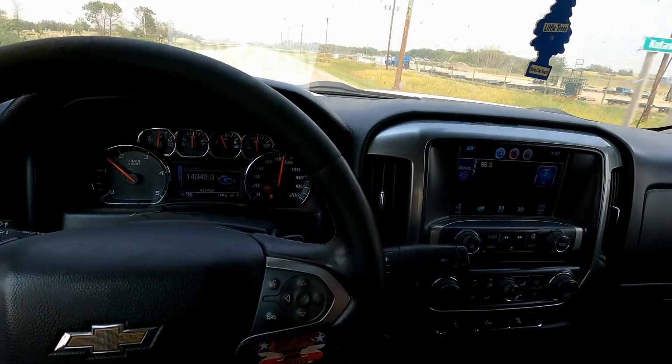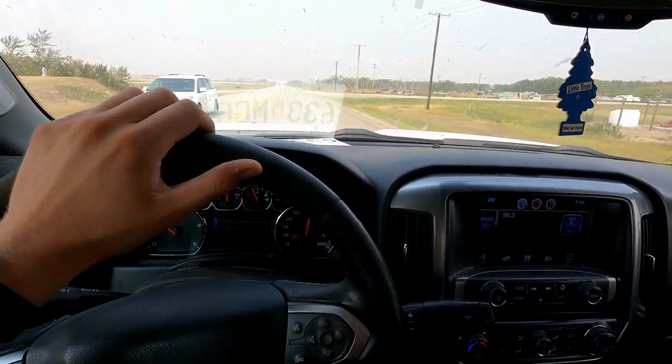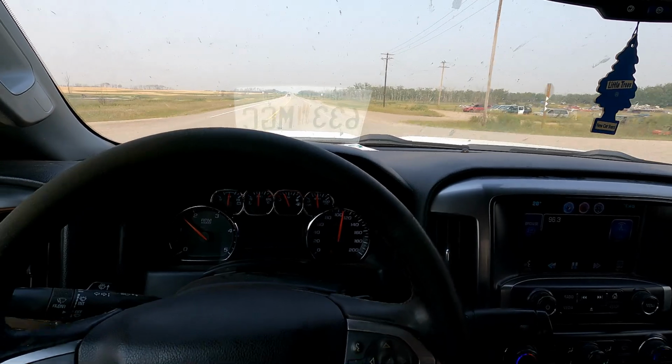Seems to drive pretty good though. Pulls a little bit to the right, but sometimes you set it up that way. It's not terrible. I can tell by driving this thing that whatever tune they used when they did the DPF delete, I think they just put a stock tune on it, because this thing's pretty slow.